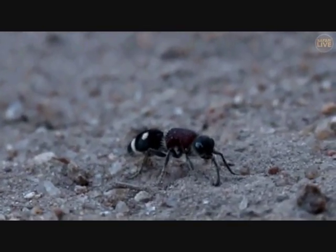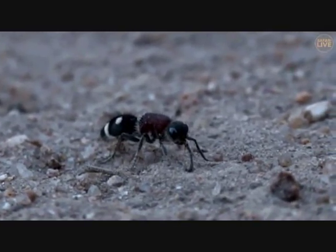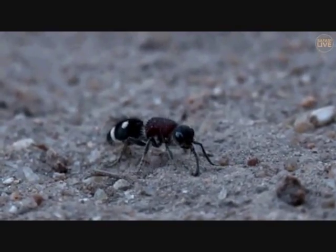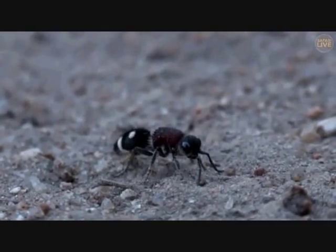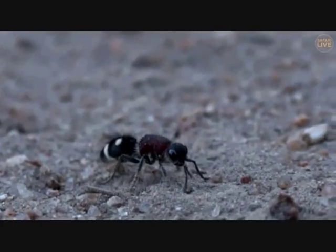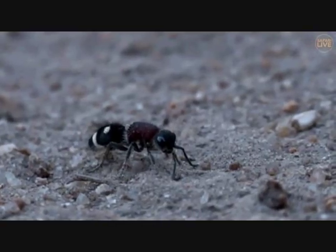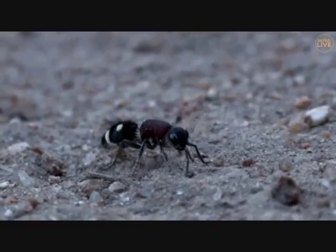But they come in a variety of sizes, and I've seen them about half the size. This one's about, shall we say, three quarters of an inch? No, about half an inch, just over a centimetre long. I've seen them as small as probably four millimetres, half a centimetre or so, and as big as at least an inch. So there are lots of different species of these velvet ants.